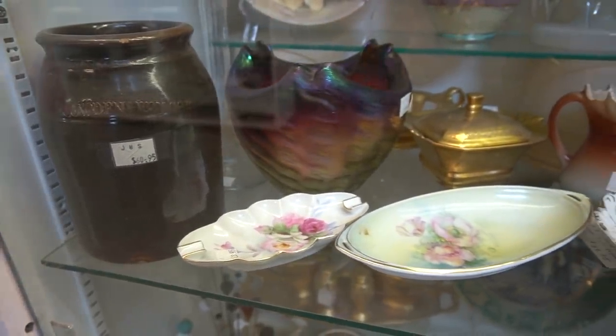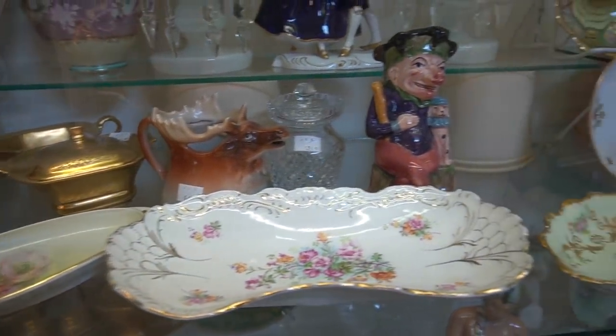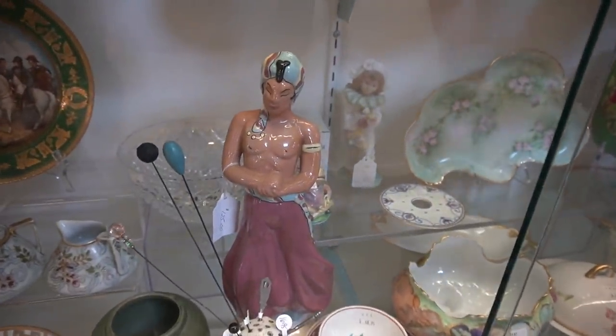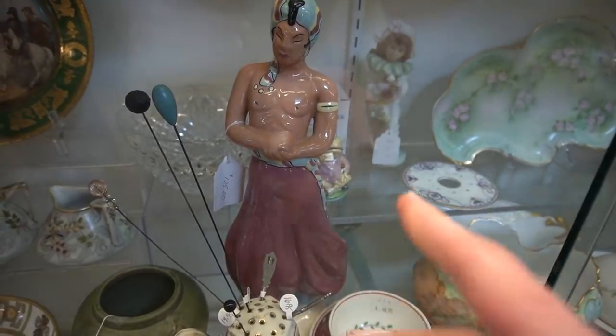So directly in the door of this antique mall, there were a bunch of glass cases, and I decided to take a peek through the cases, and I noticed a figurine down here. I suspect it is a California pottery figurine, but I'm not sure who the maker is.